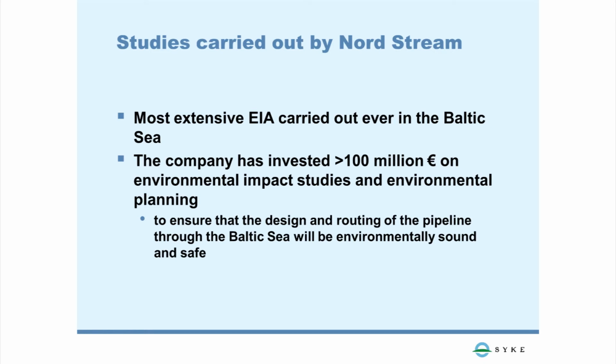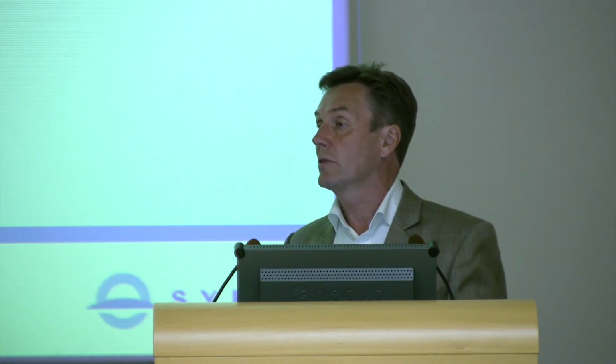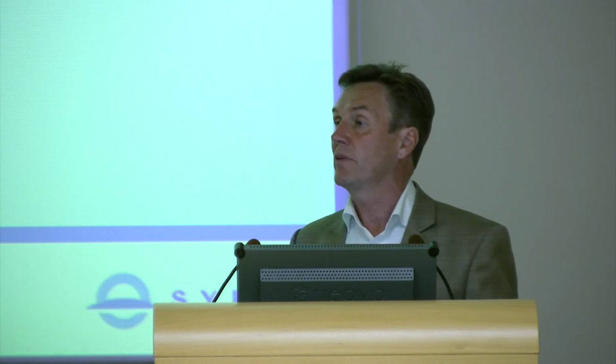So actually the environmental impact assessment which was made by Nord Stream was the biggest, most extensive and most profound ever made in the Baltic Sea area. So it was really a huge impact assessment, and the company has invested over 100 million euros for that. But on the other hand, compared to the total cost, this is not very much, and compared to the expected profit, this is really peanuts.